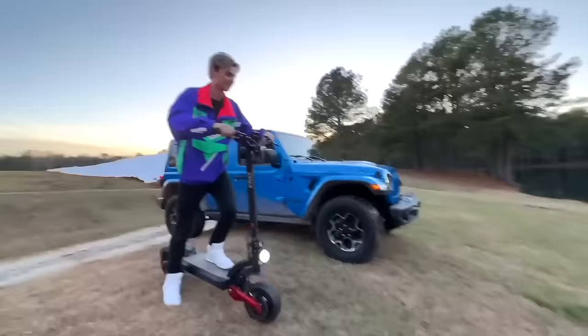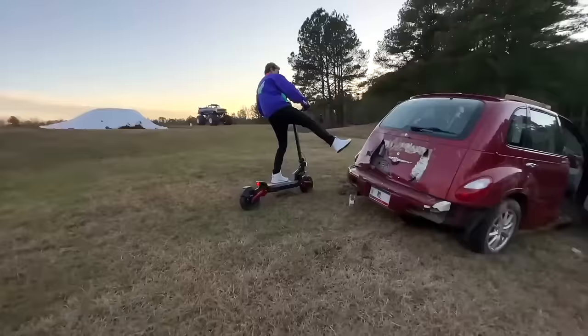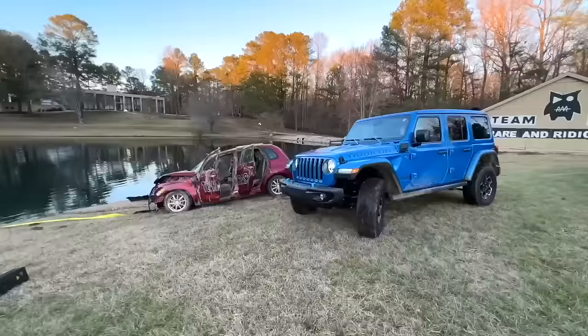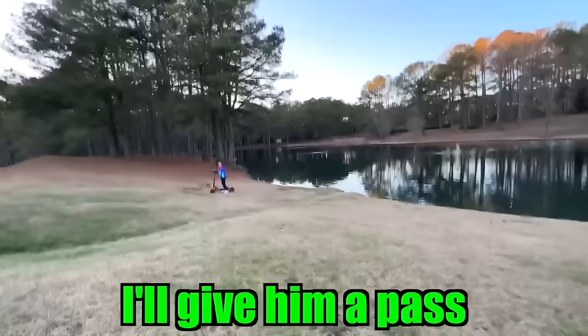Oh, down the hill. Down the hill. Yeah, touch the car. Easy. All right, Jeep's next. Oh, he didn't touch the car. All right, last obstacle is hill climb.